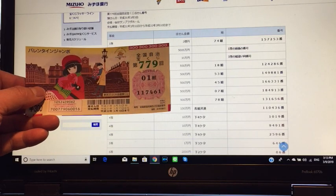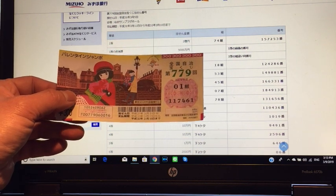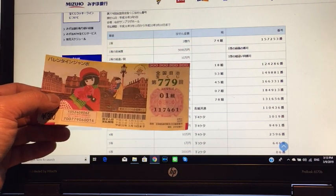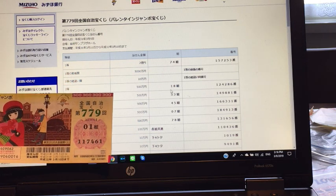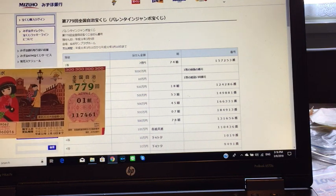Looking at the first prize, the grouping is 74. I have 01, so that's no good. And the next row, you don't see any grouping here. That means any grouping with the exact numbers will win you gosenman or juman. Okay, look at the second prize, group 18, group 53, group 45, group 07, group 78. No good for me again.